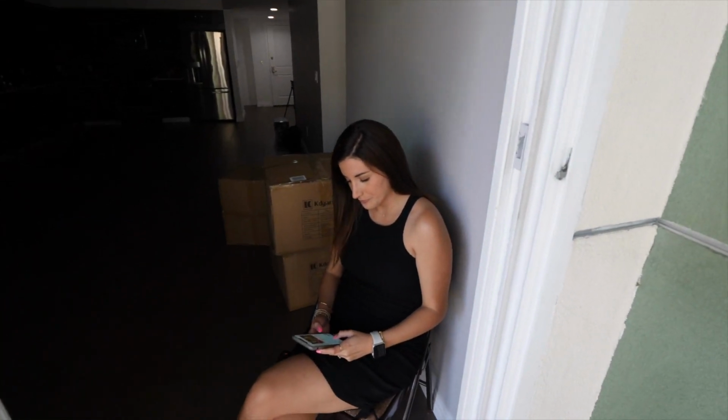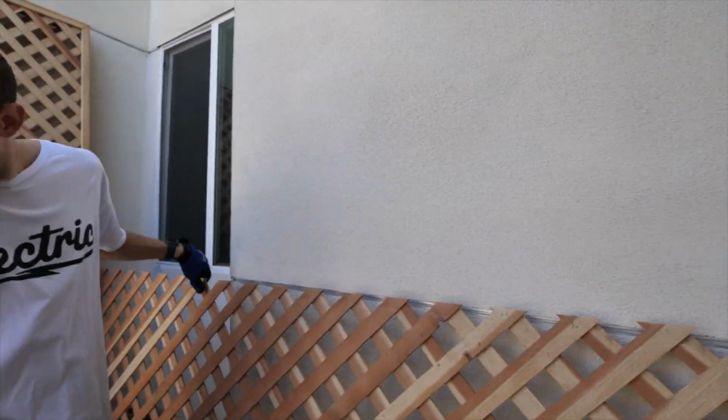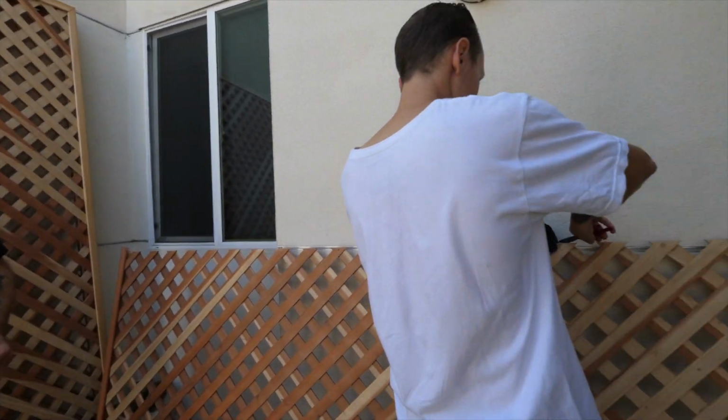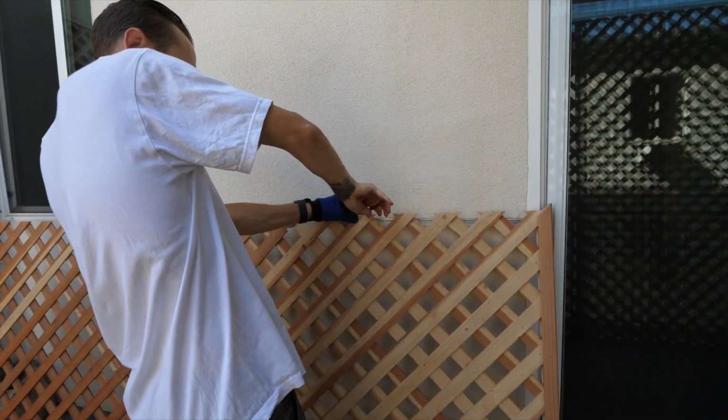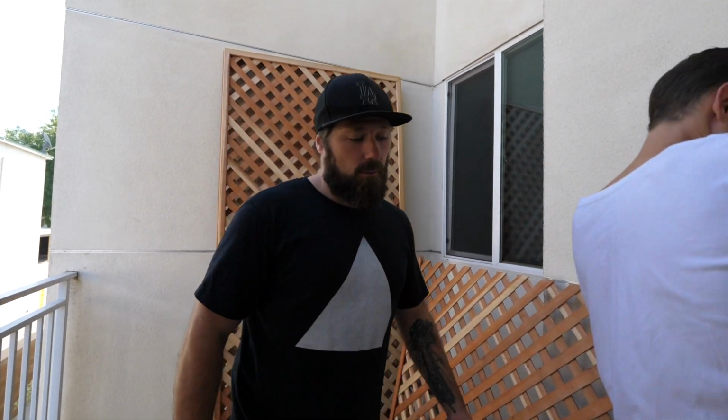And here's our camera woman. So what are you guys doing right now? We removed one frame so it fits, and then we're just trimming the nails so they pop out. Ian helps us with all our home improvements. We like to get it done.